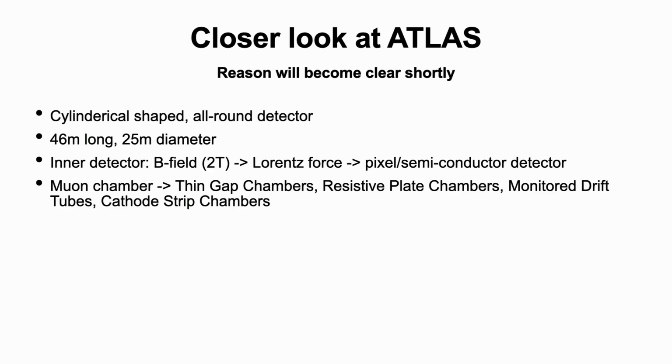Then you have the muon chambers on the very outside, which are specifically only for muons because you can't measure them any other way. These consist of many different mechanisms, which are listed here. But the main thing is that you want to measure different components of the muon's trajectory and then convert that into electrical signals so we can save it and do physics with it.